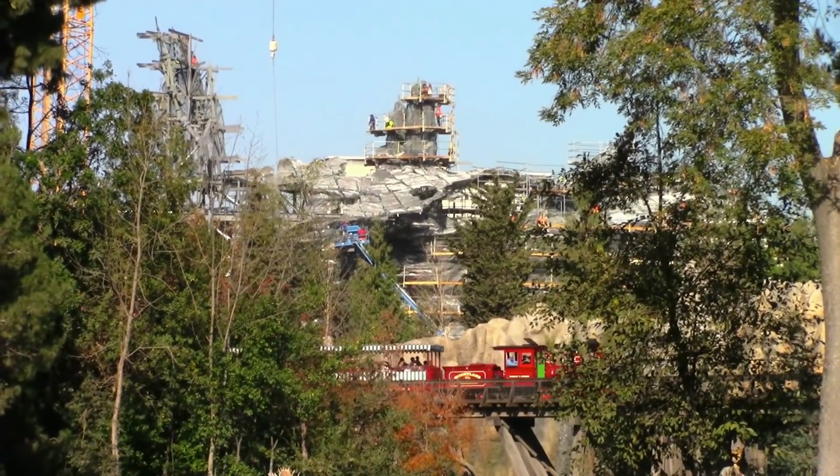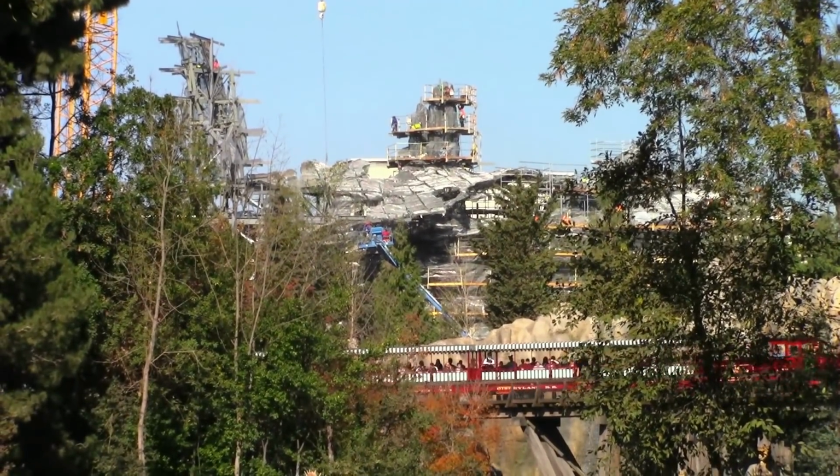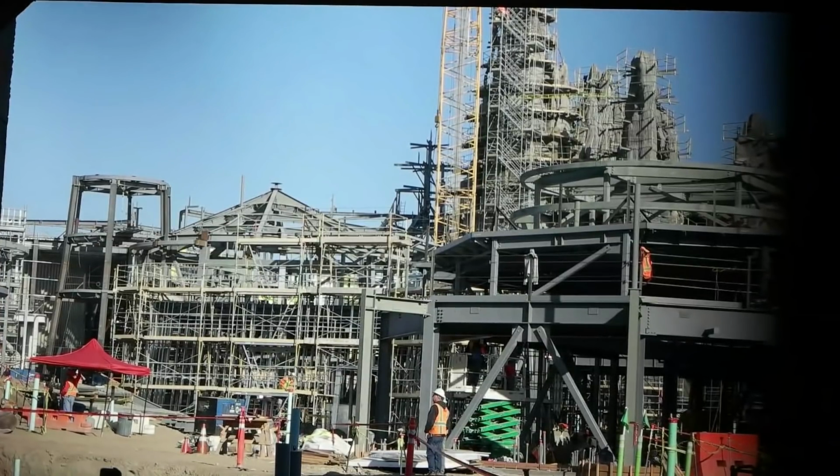Next, we'll peek through the fence at the tunnel entrance to Star Wars Land, the one that's closest to Big Thunder Mountain Railroad. Since we saw it last, scaffolding has been put around the structure near the middle of the picture.